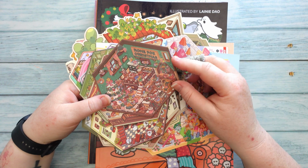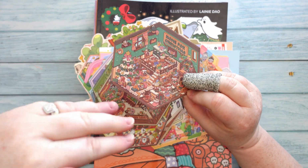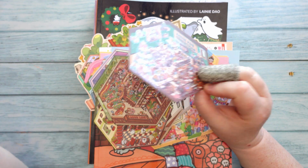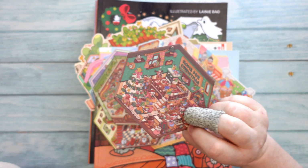I'm calling them 3D sticker puzzles because you look at the picture and you have to make sure you put the stickers on in the right order so that the image comes out the same. So to me, they're like a little puzzle. And I am addicted to these things. I'm going completely mad on them.